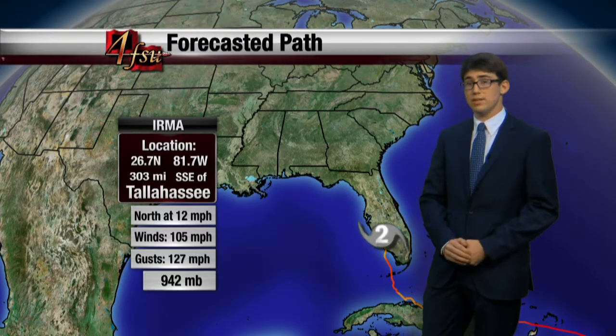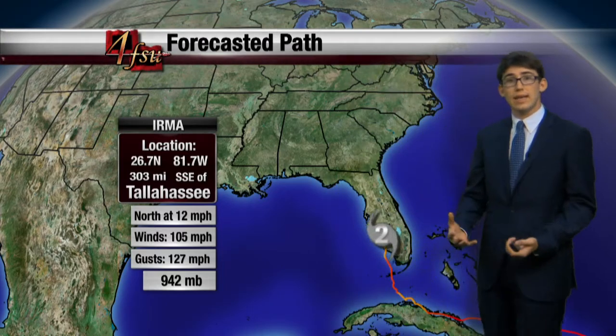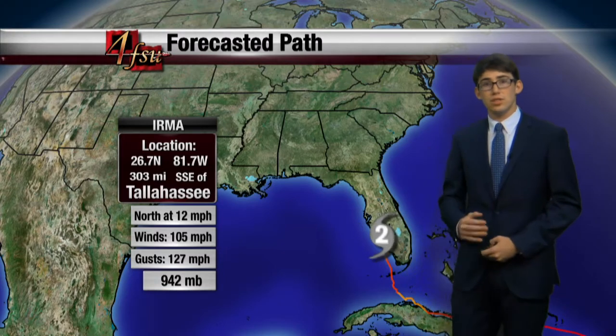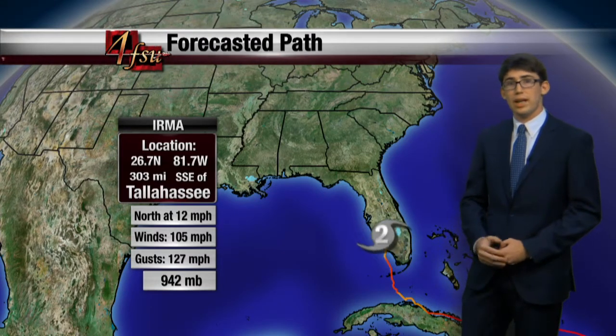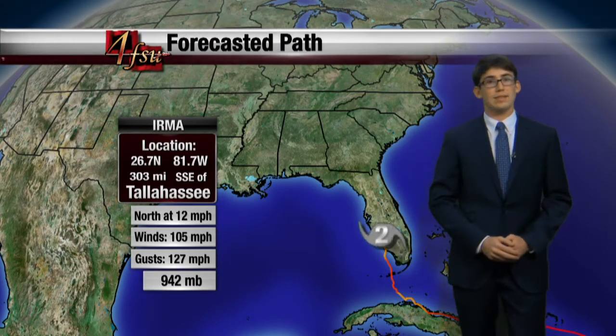Those are strong winds. We can see the pressure increase a bit, which is good, meaning that the storm is kind of dying down. Good for us, good for the rest of the state. But again, don't take it lightly just because it's dropped from a Category 4 to a 2 now. It is still a powerful hurricane and could bring damage to a lot of the western parts of Florida and the northern parts of Florida as it moves north.